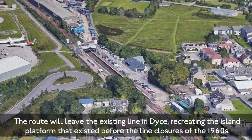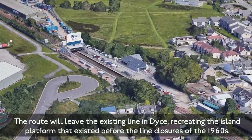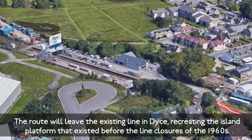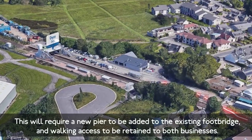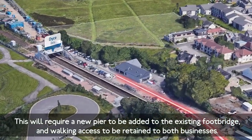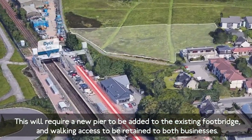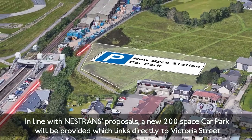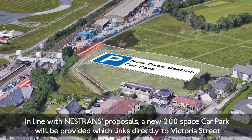The route will leave the existing line in Dyce, recreating the island platform that existed before the line closures of the 1960s. This will require a new pier to be added to the existing footbridge and walking access to be retained to both businesses. In line with Nestrans' proposals, a new 200-space car park will be provided, which links directly to Victoria Street.